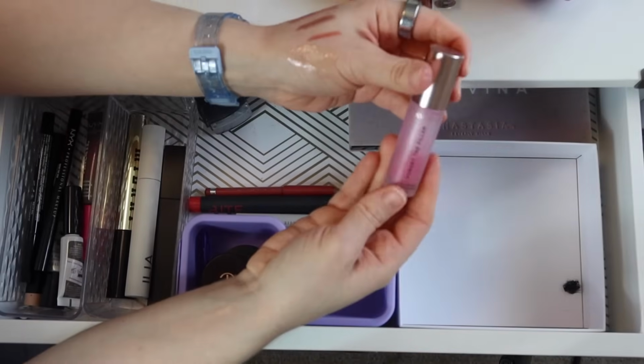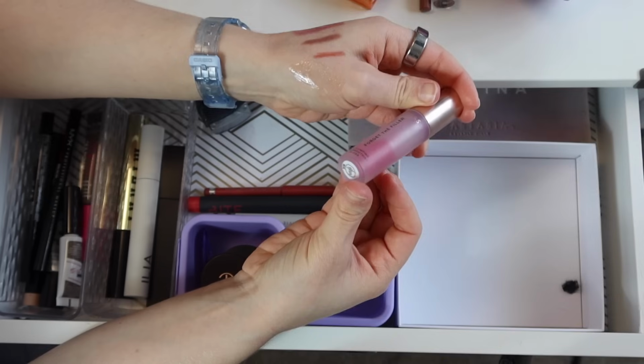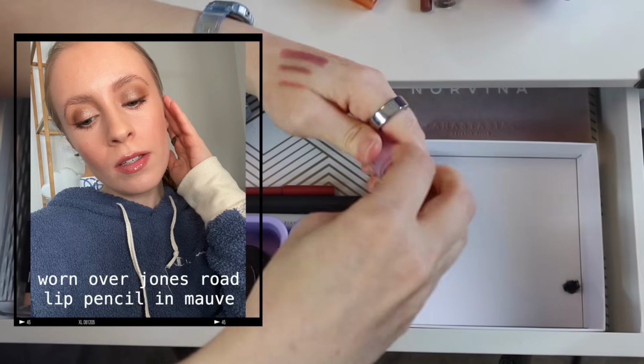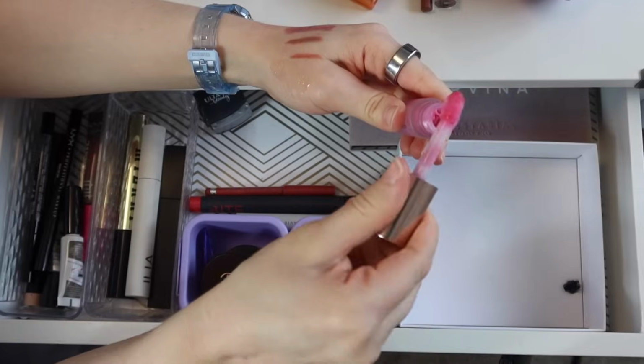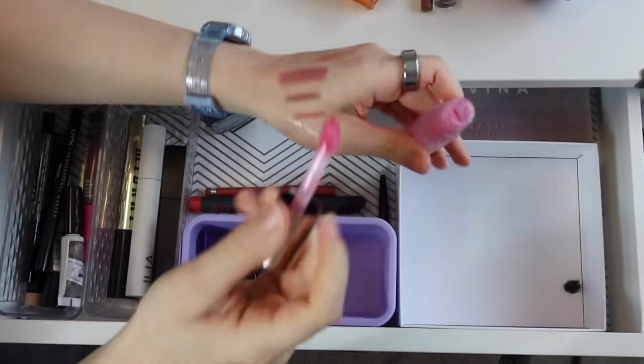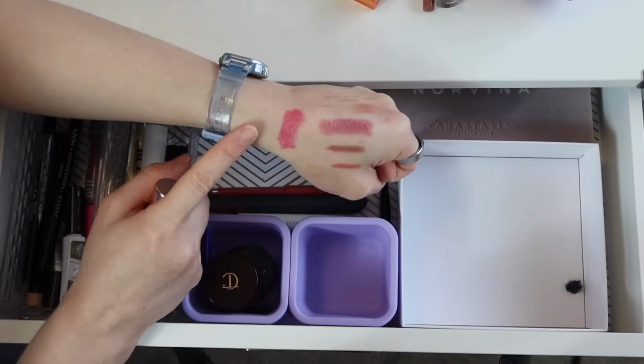Of course, my favorite gloss of all time, this is the Lawless Forget the Filler Lip Plumping Gloss in Juicy Watermelon. This is the best lip gloss. It's very thick, as you can see. It looks super stringy and gloopy as you take it out, but on the lips, somehow it doesn't end up stringy at all. I mean, usually I wear it more sheared out than this.